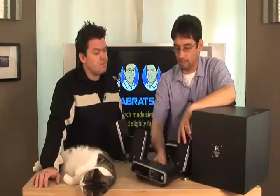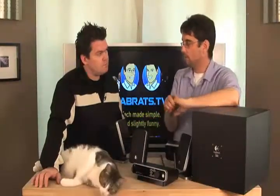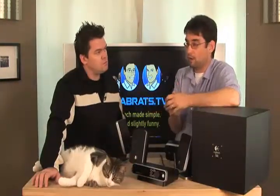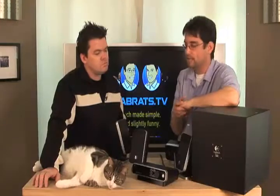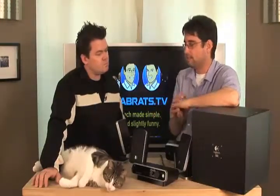Which one do you use it with? You can use it with both, really. I think it's designed initially for computers, but it has the components on the back necessary for input for your home theater component. So you can plug your DVD straight into this if you're using optical output. This particular set doesn't handle HDMI.